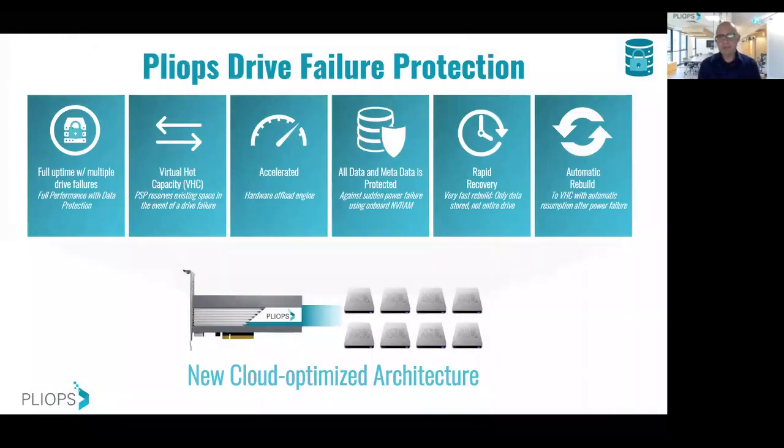As far as the drive failure protection, we can support RAID 5, RAID 6 for multiple drive failures. We have what we call virtual hot capacity. Essentially, there is no standby drive. All the drives are used. And then we just use the free space in the entire group to rebuild on top of that.